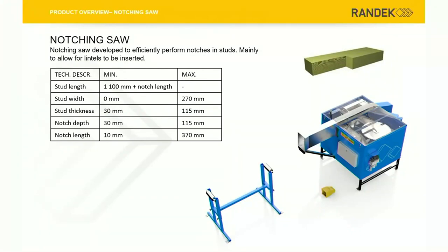For notches or cutouts in studs for wall elements to be able to make lintels, we have a specialized tool. This is possible with the SP720 as well. But if you want to do it as efficiently as possible, we have a specialist tool for this, the notching saw. It's a very easy to use tool, very fast tool. It's a cycle time of about 5 seconds. And it's a small piece of equipment that you can move around in your factory, bring out when you need it, and so on.